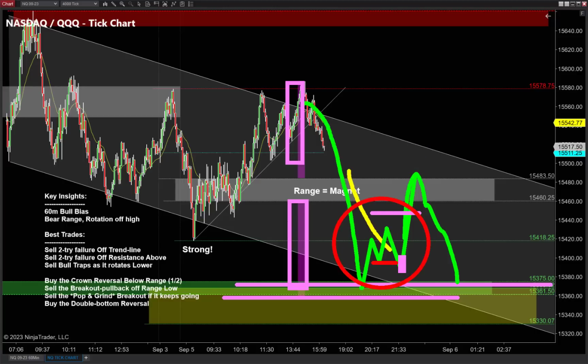Crown reversals are the easiest way to keep yourself out of trouble with trying to pick a bottom in a bearish market like this. And again, I like the idea of the crown reversal because we're overall bullish, but if we do end up down at those lows, it will feel very bearish in the short term. Now, once we retest those lows, now we can get a lot more aggressive, right?